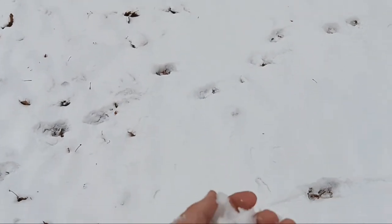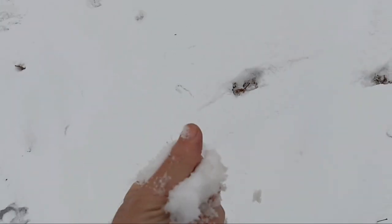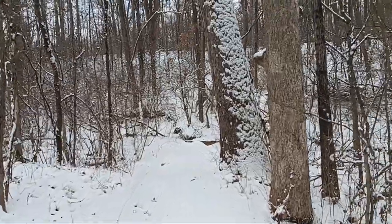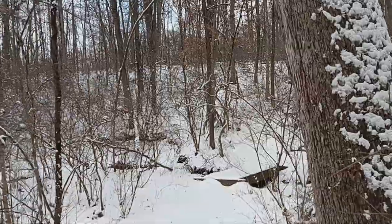And see how it really doesn't, it won't pack tight. It just keeps falling apart. That's the dry snow. A wet snow wouldn't do that. A wet snow, it actually makes nice snowballs.